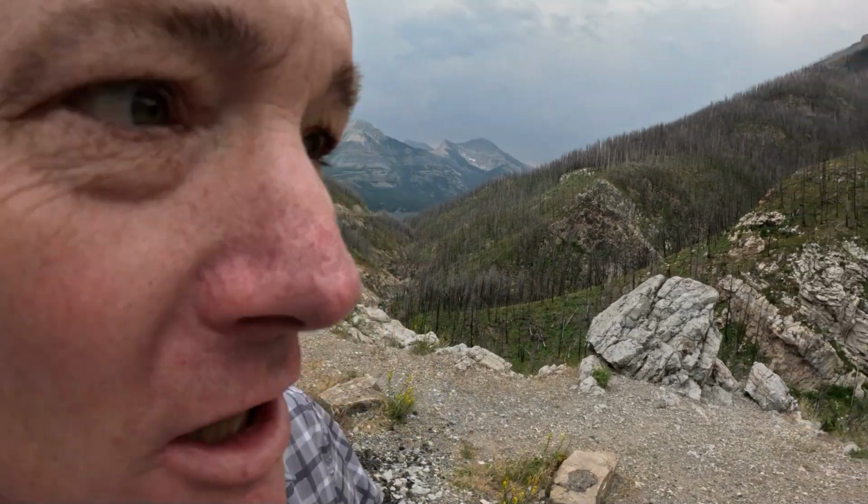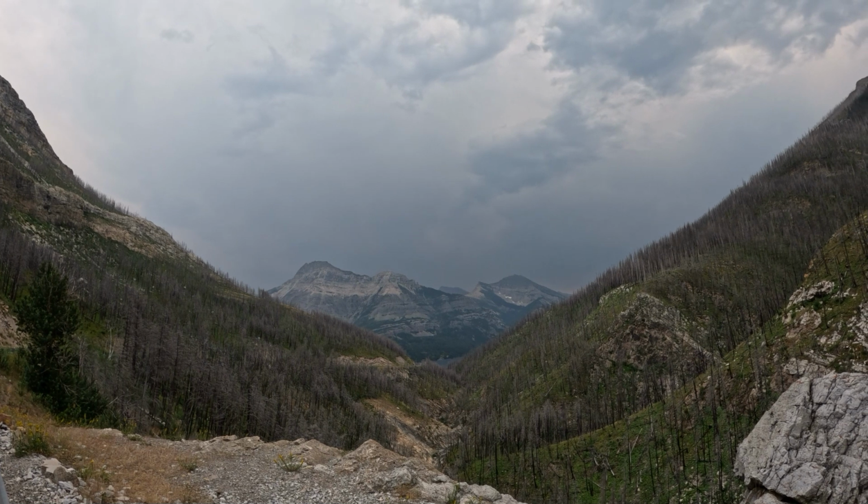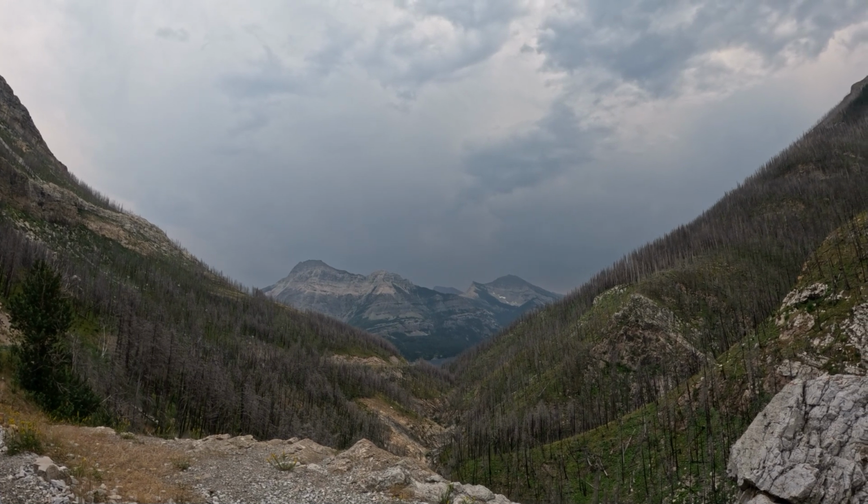Check out this look off. We're just making our way down the mountain. Oh, my voice is kind of echoey out here. Check out these epic views. You can't beat this. It's too bad the sun wasn't out, but they're still gorgeous. The wind's probably muffling my voice. Anyways, we're gonna get down to the bottom here.